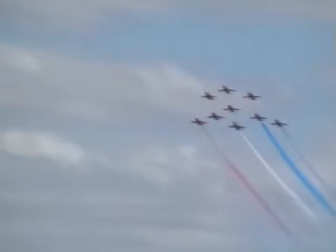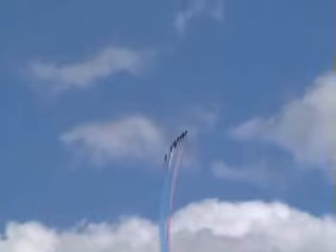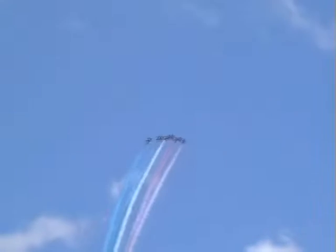So to make you all feel warm and British and to give you a welcome to Silverstone today at the British Grand Prix, here's some wonderful red, white and blue as the team fly the Apollo Twister.